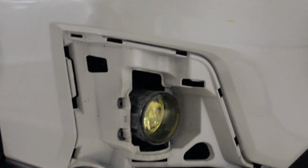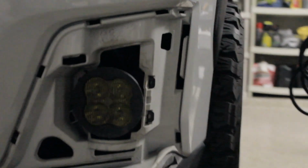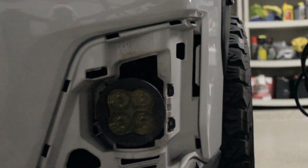Alright guys, so here we are. This is the left side, this is the before. Coming over to the other side, this is after. So like I said, we're going to get a quick comparison test and see what we got.